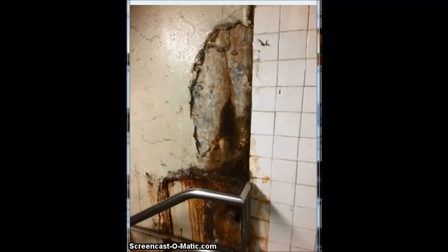I took this picture to highlight some of the defects that are actually not being attended to at this time. As you can see, this is all water damage. And when we have heavy rains like we've been having, sometimes water does seep into the subway system.